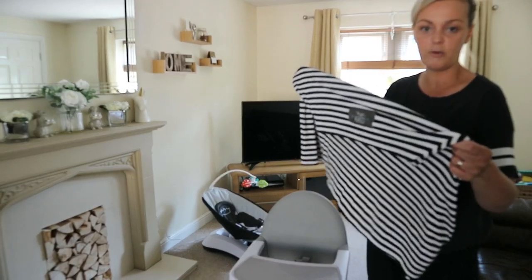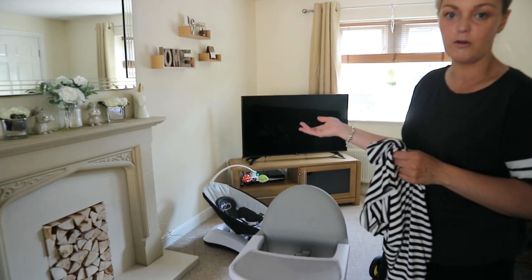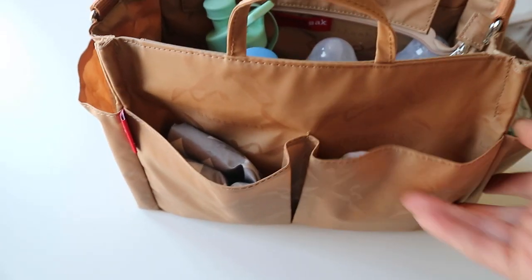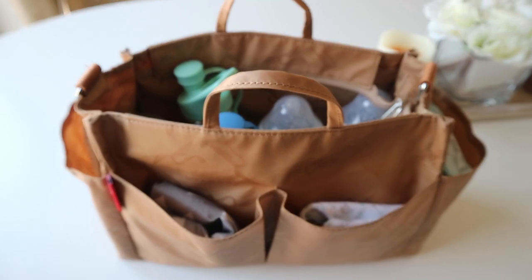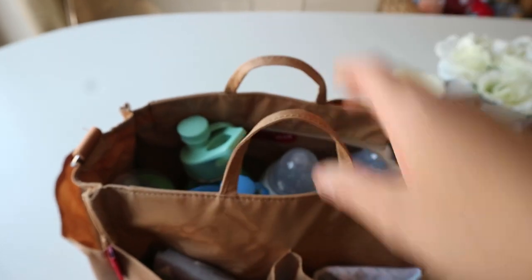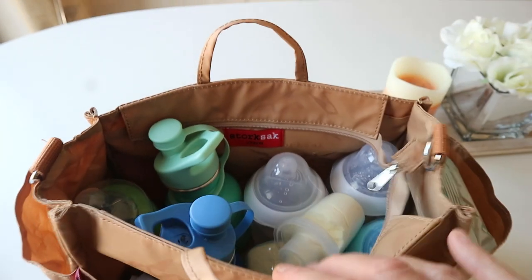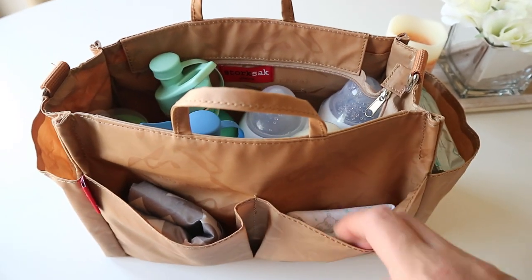And this was so useful when we were on holiday, and the Doona was amazingly useful when we were out and about. So another item that I've got, which is a great thing for out and about and for travelling and for having everything to hand, is this lovely little caddy slash bag. I bought it in TK Maxx. It's made by Storksack, but I bought mine really cheap. It was $7.99 at TK Maxx.